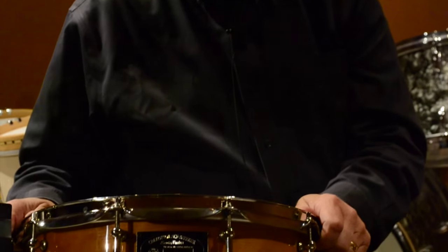Got a great drum here, but don't get too excited because I may not sell this drum, and I'll explain what it is. This is a 4x14 Craviotto snare drum, but it's not like any other Craviotto snare drum. This is a Timeless Timber Birch snare.